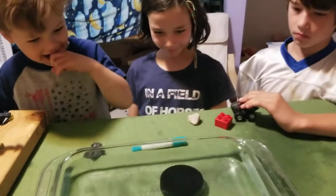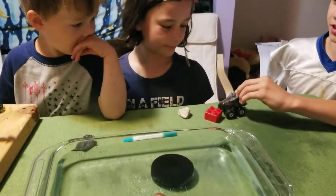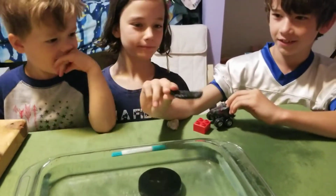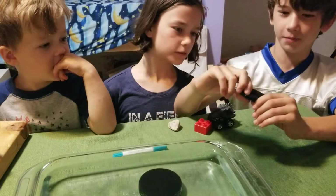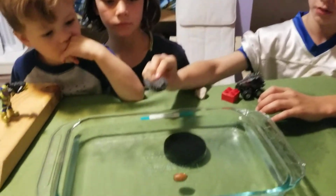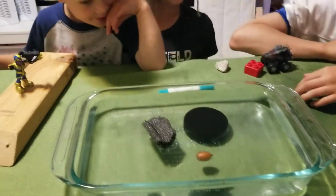All right, Emerson, which item are you going to test? I'm going to test this. What is it? Pipe insulation. All right, it's kind of like a foam. It's going to float. It's going to float? Let's see. Did it float? Yep.